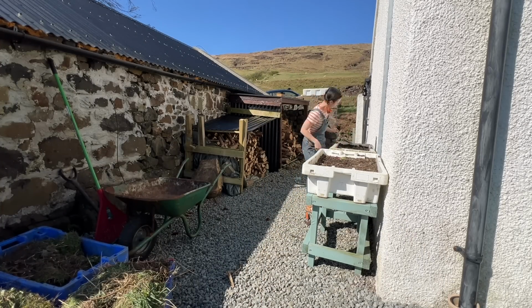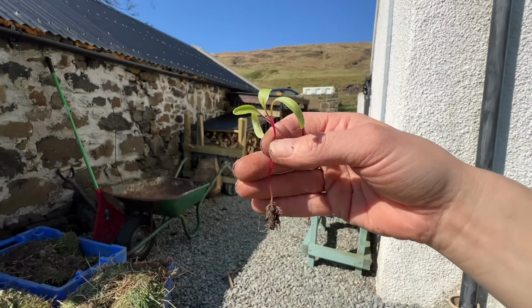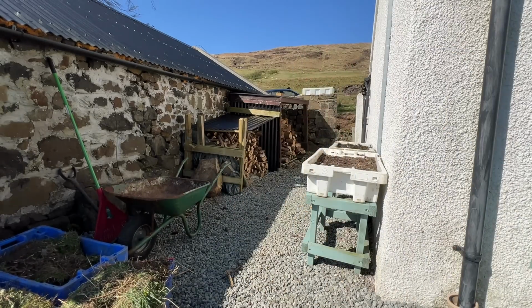After repotting the strongest lettuce and rainbow chard seedlings into bigger containers, I had a few left over. So instead of throwing them out, I decided to plant them straight out into the fish box planters to see if any would survive.